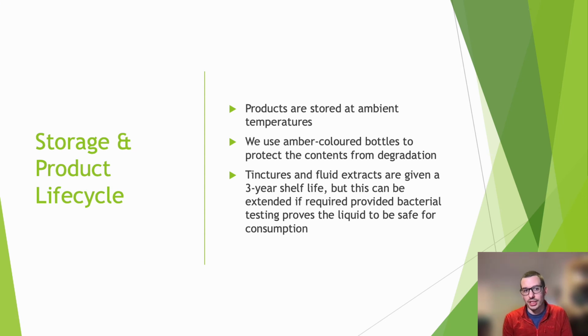Then we've got storage and product life cycle. So all our products are stored at ambient temperatures, but we use amber coloured bottles to protect them from photodegradation. And tinctures and fluid extracts are given a 3-year shelf life, which can be extended provided bacterial testing is performed and the bacterial test confirms that the product is still within safe limits.